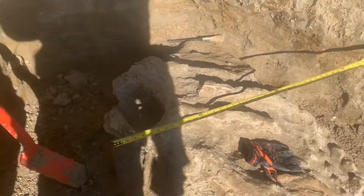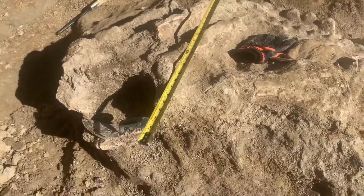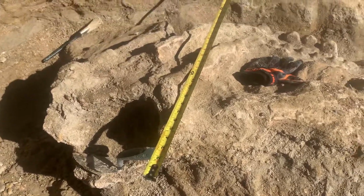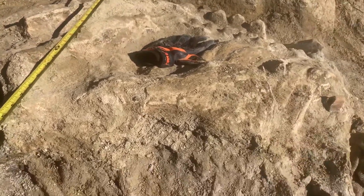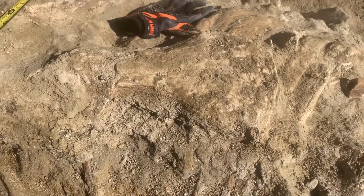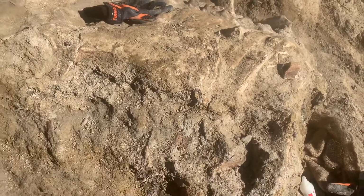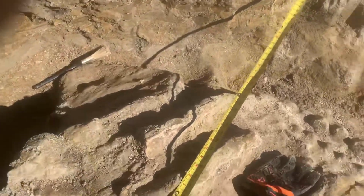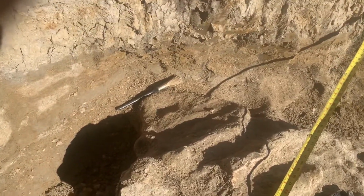And then come around the other side. My shadow's going to be of trouble. And there's a big old socket. Bottom piece collapsed under its own weight, but I have the pieces. Right here is a scapula. The bone pile's about 8 to 10 inches thick, and I don't know if it's a jumble or not. I just can't really tell.